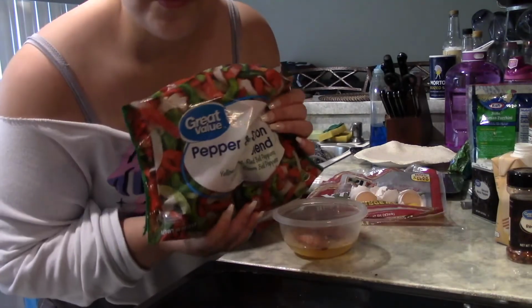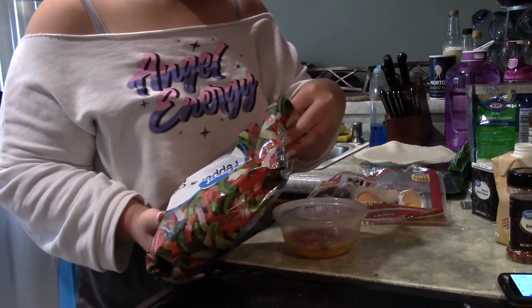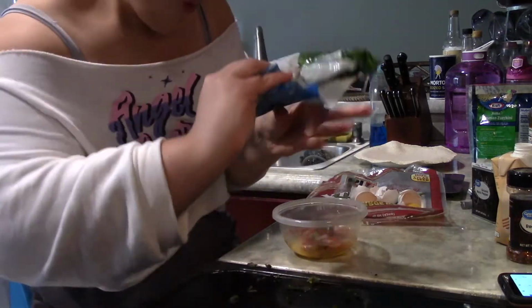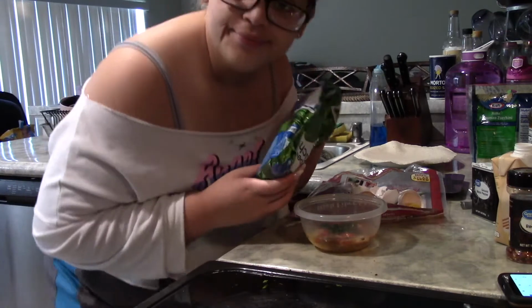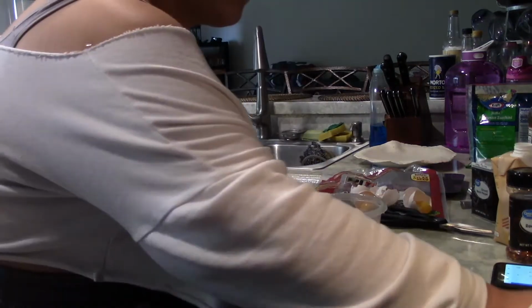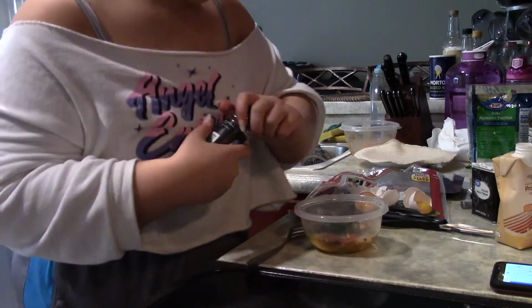Now I don't measure out the onion and pepper blend and the spinach too much because I do eyeball it, but I do measure it out to be about 10-15 calories. You can add it on. Oh, look at me making a freaking hot mess. It's not really a deal breaker if you add a little bit more, a little bit less, but I do recommend that you get a food scale. Get a food scale, and if you want a separate video on how to measure out your stuff, let me know.